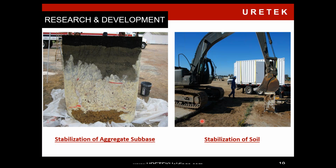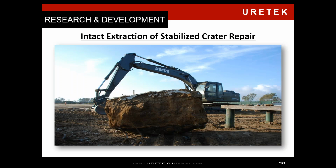support. If you look close, you can see that the tracks are even lifted off the ground there of that loader. Another great example of how it binds the soil together.